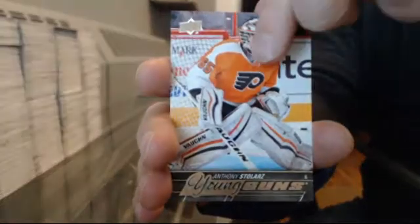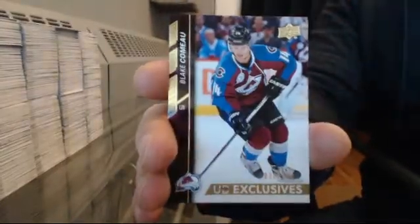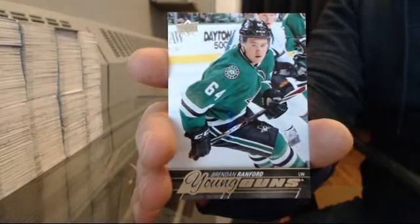For Philly, Anthony Stolarz. For Anaheim, Nick Ritchie. Exclusives out of 100 going to Colorado, Blake Comeau. And Young Guns for Dallas, Brendan Ranford.